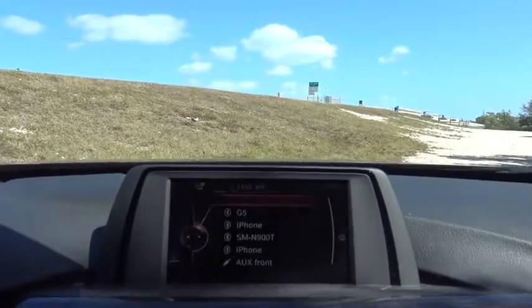6.5-inch iDrive screen is standard for the 430i. And then here's some things that I have gripes about when it comes to the BMW brand in general. This is a 2017 model. It's a convertible, and it starts at $50,000.